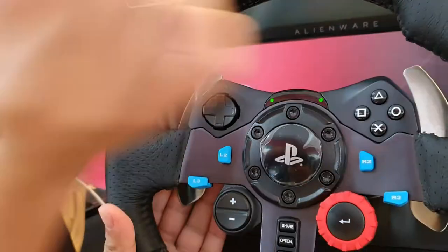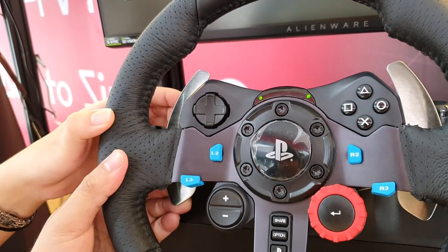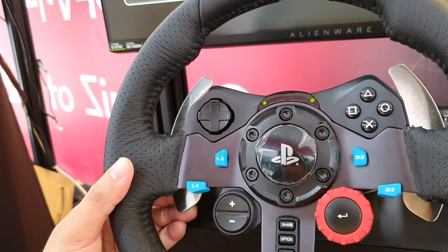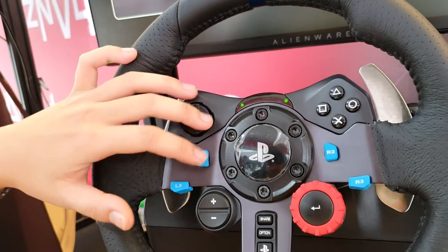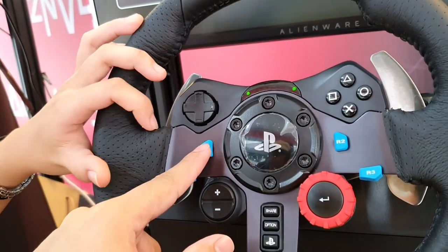This is the DRS. So I need to hold it. So you just need to keep pressing. Because it'll be from 1, 2, 3, 4, 5, 6, 7, 8. Oh, understand. Yeah. So this is the DRS.